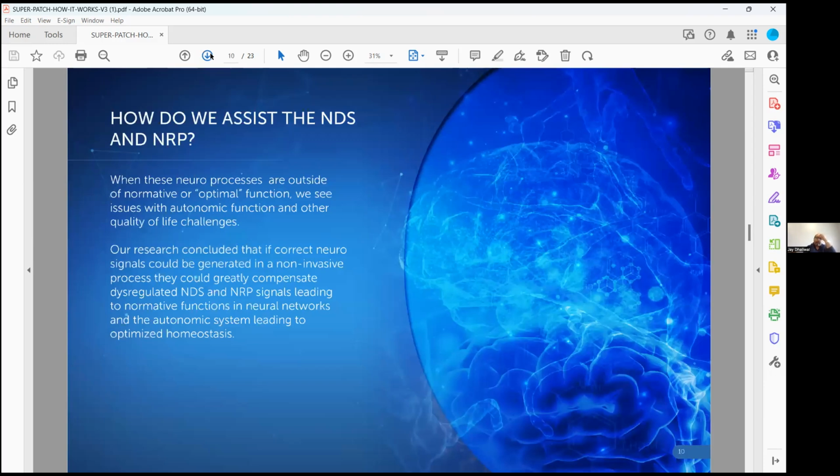So how do we fix it? Remember we talked about at the beginning that these programs, these neural networks, get stuck, compromised, damaged. And the reality is, how do we assist those? How do we correct them and get them back to factory reset? How do we get them back to operating at a normal or an optimal function, right? And the best way to correct neural signals would be to generate a non-invasive process that could compensate those dysregulated signals, right?